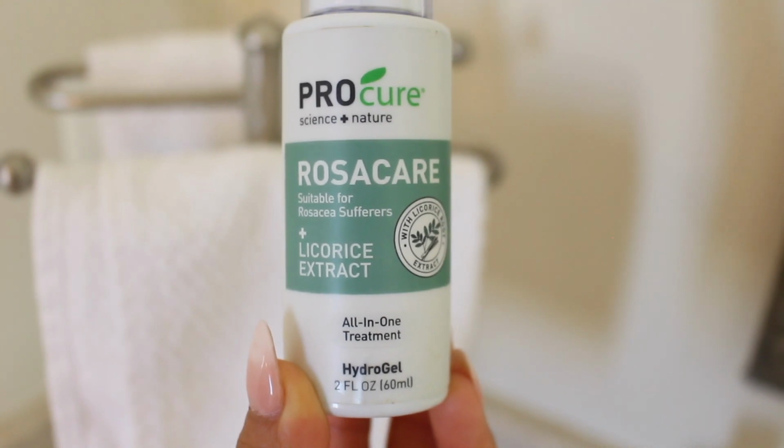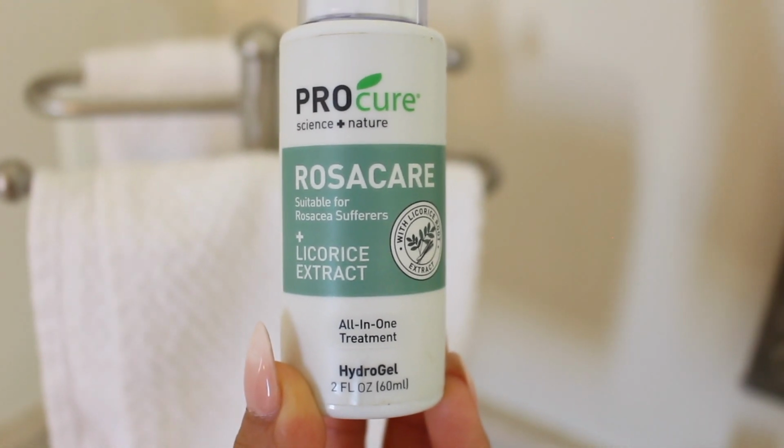For moisturizers, this is where we're gonna get into the fun part. I'm going to be using my Procure by ROSACARE, which has been a game changer for me. And the coolest part of this product is that it's not expensive whatsoever.